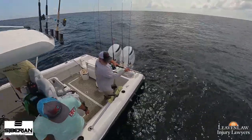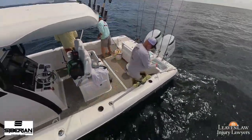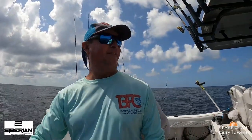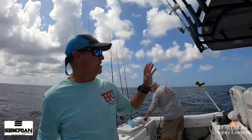Nice. Another yellow tail. Still not as big as mine. Hey, it ain't about the size. Anybody can throw up on a big one. It's about how you wiggle your worm. Yeah. Size doesn't matter, Lisa. Oh, you know what we talked about yesterday?